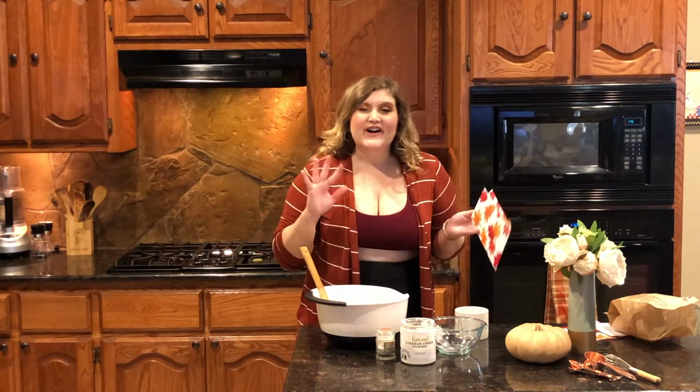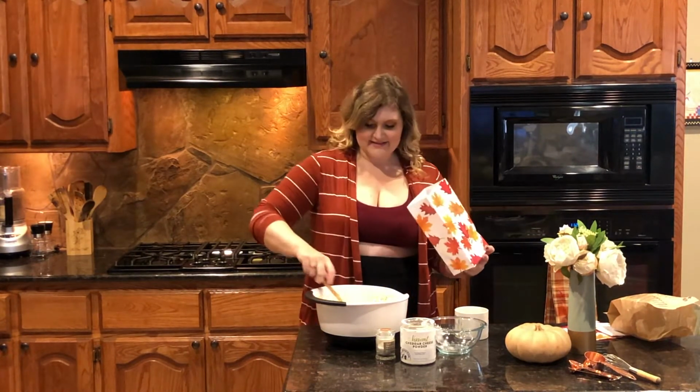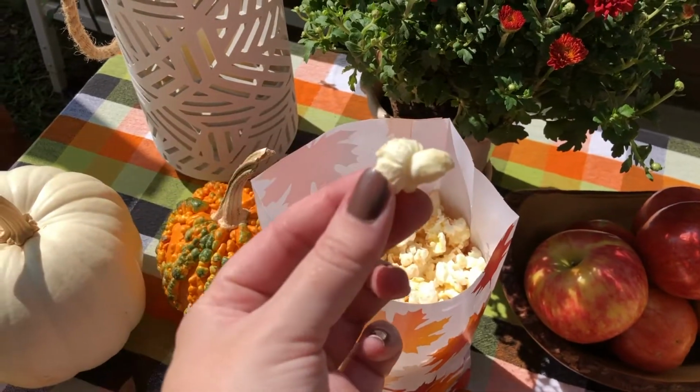And then to make it extra fun and kind of carnival-y, I am serving it in fun little fall bags. Okay, this might look like normal popcorn, but it tastes like really fancy cheddar popcorn.